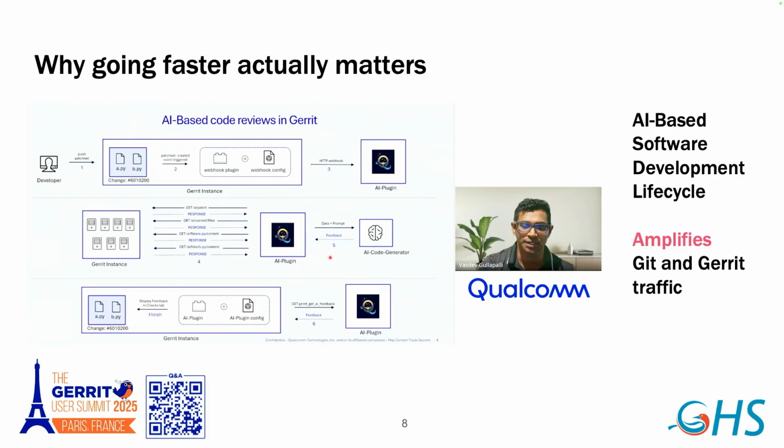How many of you followed the talk yesterday from Qualcomm? Okay. For the ones that didn't, basically Qualcomm showed their AI pipeline. They already integrated Gerrit code review and their CI/CD pipeline with AI. They have a sophisticated system that listens to events through webhooks and then has an engine that tries to understand what Apache is doing. And then they've got, of course, the code generator that will try to fix stuff. And that is all integrated.